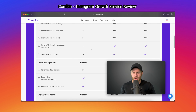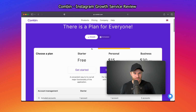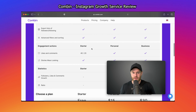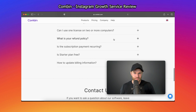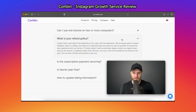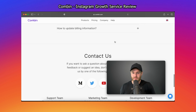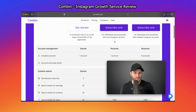And there are some props that I'll give Coleman. For one, I believe they have free trials. Yes, they have a free trial and they also have some kind of satisfaction guarantee, I believe. If Coleman doesn't work as promised, contact support. So yeah, maybe they have some kind of guarantee that'll protect you in this scenario of your account getting banned or whatever.